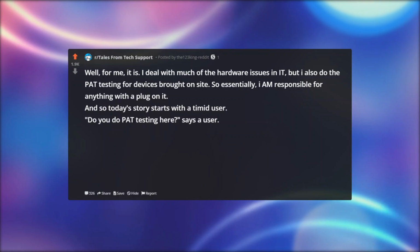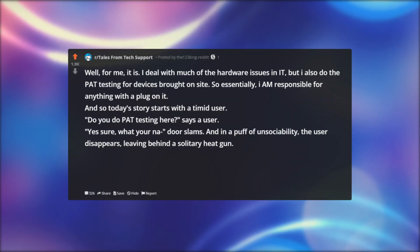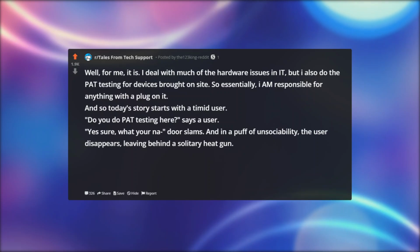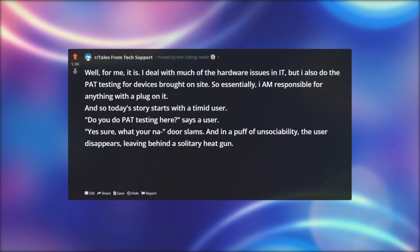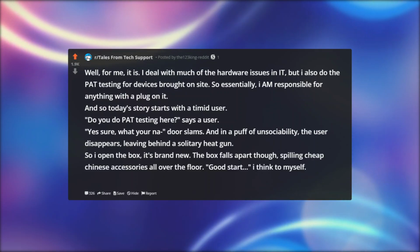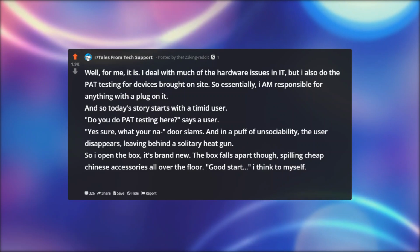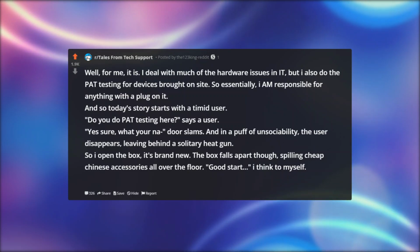"Do you do PAT testing here?" says a user. "Yes, sure, what's your na—" Door slams. And in a puff of unsociability, the user disappears, leaving behind a solitary heat gun. So I open the box, it's brand new. The box falls apart though, spilling cheap Chinese accessories all over the floor. Good start, I think to myself.